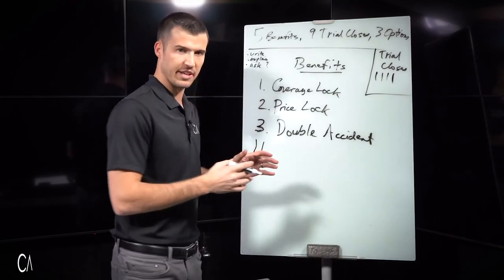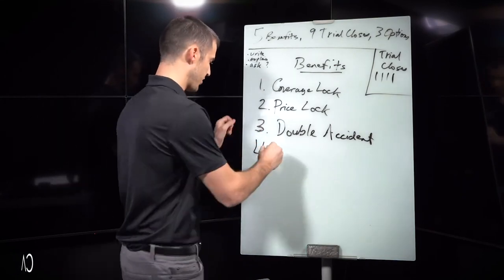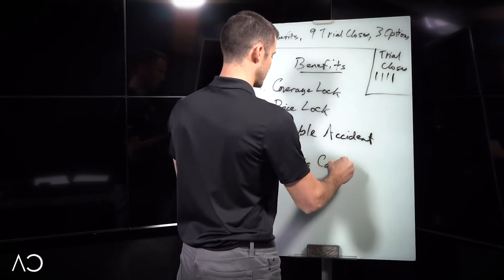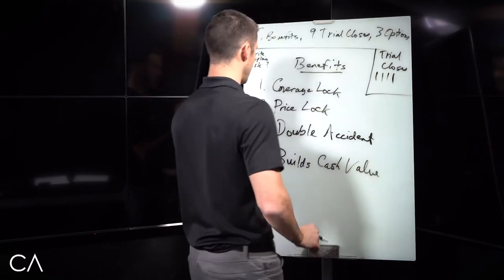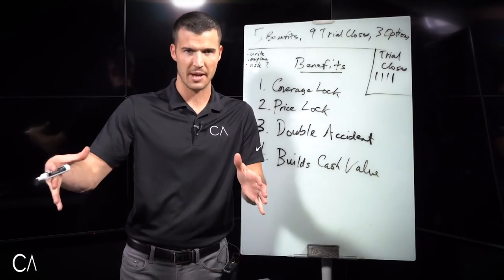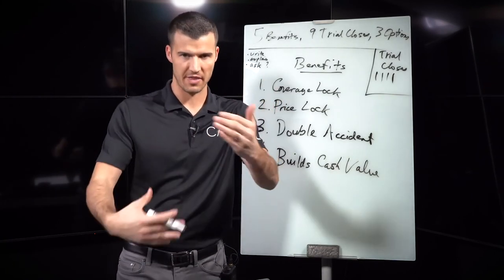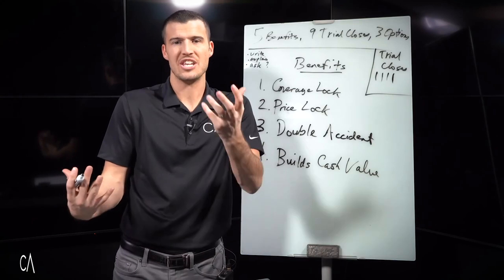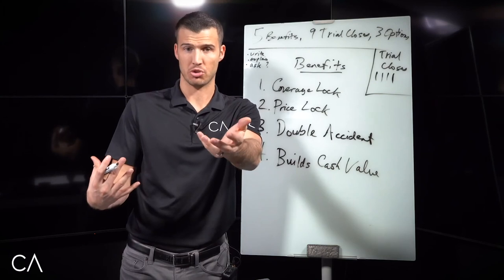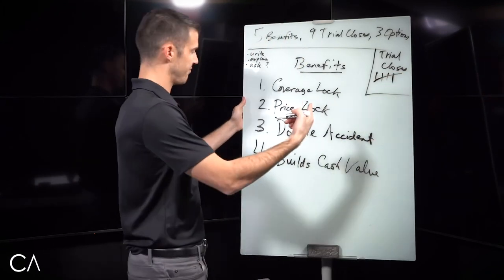Miss Betty, our fourth benefit is that this policy comes with a feature, and you could interchange this for any feature that you want. I'm going to use builds cash value. Miss Betty, it comes with the benefit of building cash value. It's kind of like a savings account within your policy. It accrues money over time. We don't recommend that you take money out of the policy. However, it is building in there, and if you wanted to, it is your money and you have access to it. That's pretty nice to know that it comes with that feature, correct? Right? Good. Obvious yes. Fifth trial close.